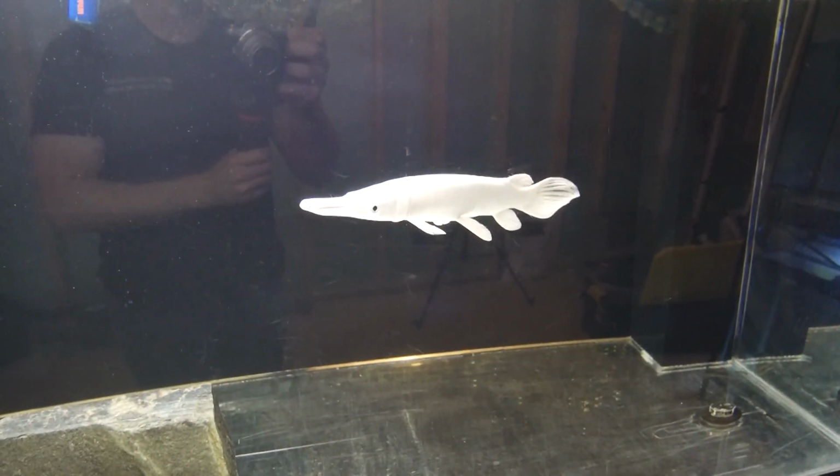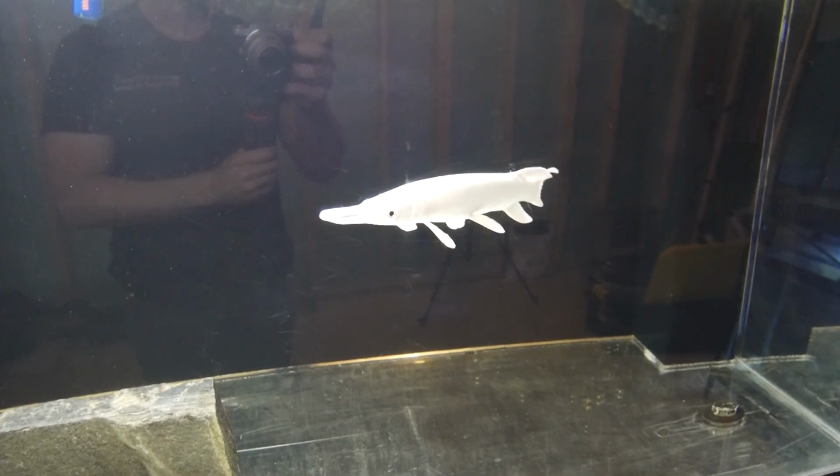This would usually be something that I would order online, and although I do trust the sellers that I would order one from, I do prefer being able to see such an expensive fish in person before purchasing. So no crazy big reveal here, but here he is.